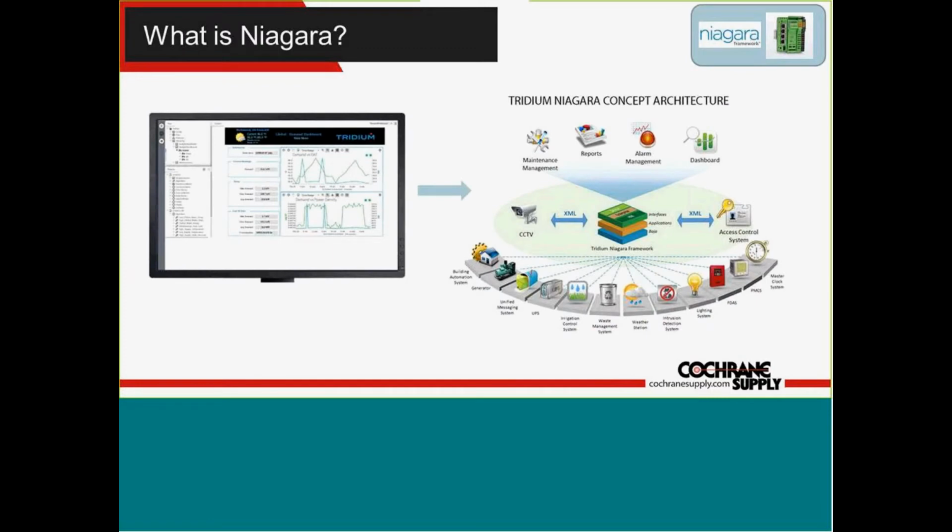So it is a product, a software platform that was developed by a company called Tritium, and one of their largest claims to fame is that they made it an open framework that allowed a variety of different manufacturers to create drivers that allowed them to interface with a variety of different systems.